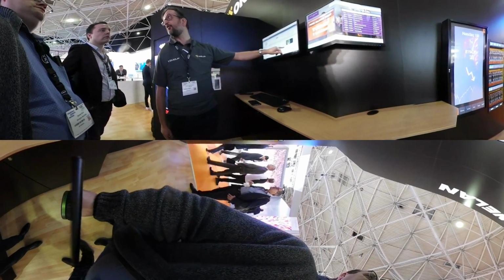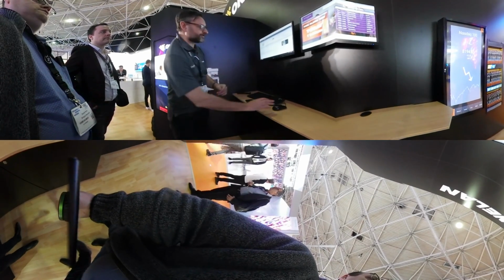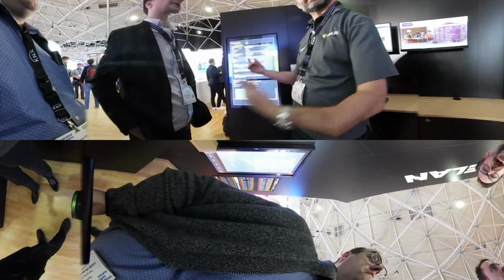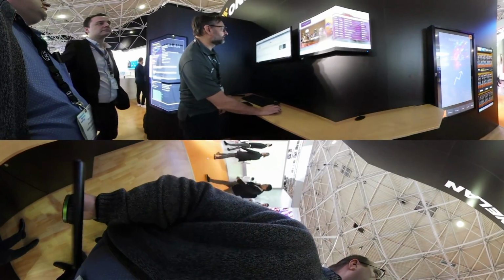I can get a support snapshot, so I can do remote diagnosis. We can also show on-screen diagnostics. So if I've got an engineer on site, I can bring up all of this information and be having a chat with him. Cool. That's one.